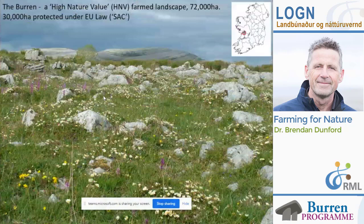This is what the Burren looks like around now. We have a lot of very interesting plants, some of them from the Arctic region, like this Dryas octopetala. We're located here in the west of Ireland, as you can see from the photograph. Now, the area I work in is called the Burren. It's a very high nature value landscape, and much of it is protected under European law because of its nature, its biodiversity.